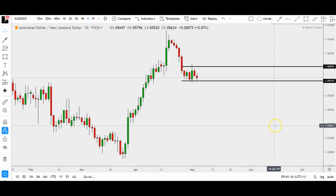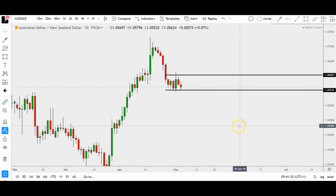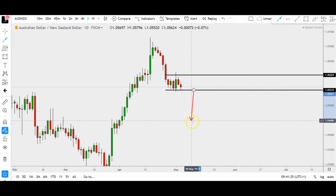The next pair we're looking at is Aussie dollar, New Zealand dollar. Now, we've had this strong push to the downside with this market structure. To be honest with you, I am looking for continued sell bias on this market, back down to some of these strong resistance levels looking to the left.